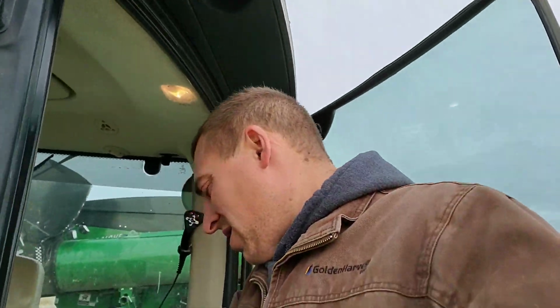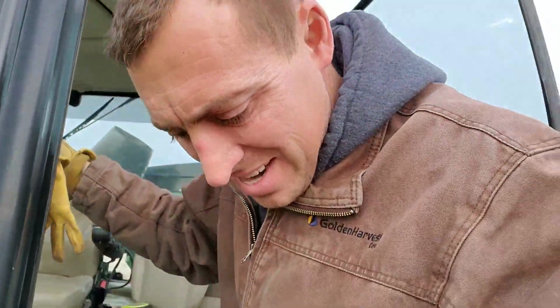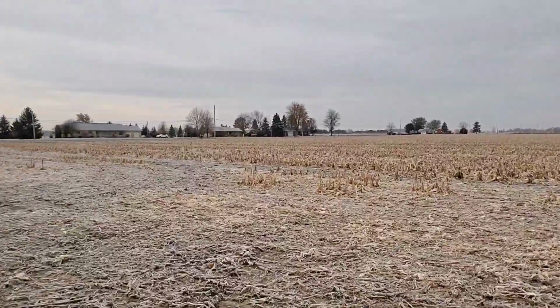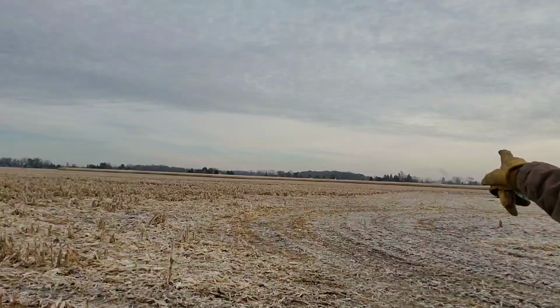Well, good morning. Just getting to the field down here at Berkey. Getting everything started up. We're gonna go shell corn. Today's gonna be the last day, which I'm excited about, if you can't tell. Dad, maybe you can see, is way over there and across the road chiseling. So we're getting that done. We got corn over there to do.